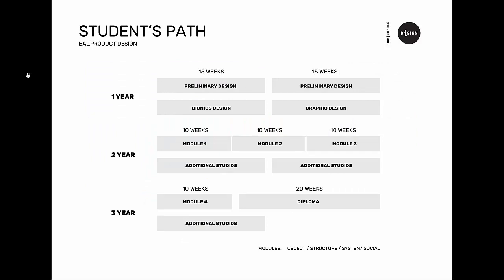I'd like to talk a little bit about the student's path. How do we work? We start on the BA level. There are 3 years, as you know, and it looks a bit different than the semesters as it's well known in studying. On the first year, we've got 2 parts of 15 weeks. And in the beginning, we start with preliminary design. This is the first semester.